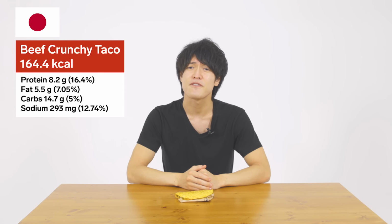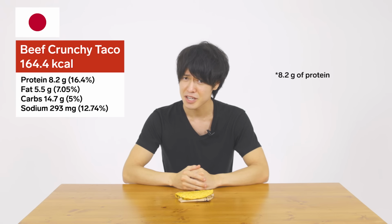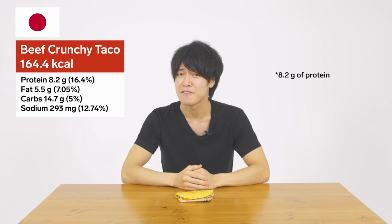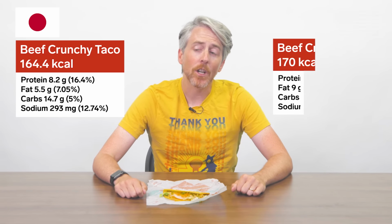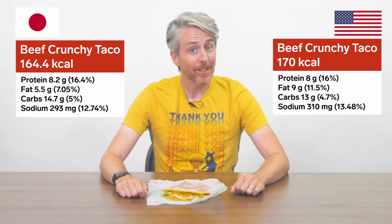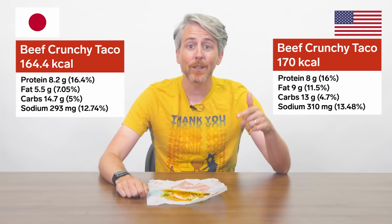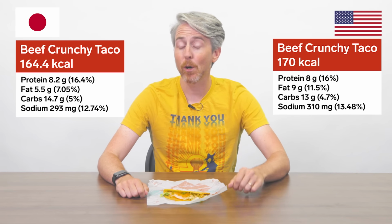Let's talk about nutrition. In Japan, a beef crunchy taco is 164.4 calories. It has 87.2 grams of protein, 5.5 grams of fat, 14.7 grams of carbs, and 293 milligrams of sodium. In the US, our standard beef crunchy taco is 170 calories, 8 grams of protein, 9 grams of fat, 13 grams of carbs, and 310 milligrams of sodium. So we lead in calories, fat, and sodium, where Japan has more protein and carbs.